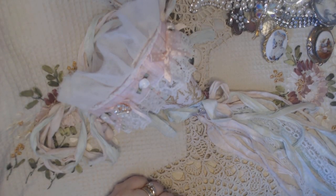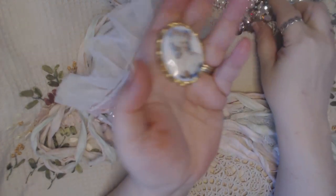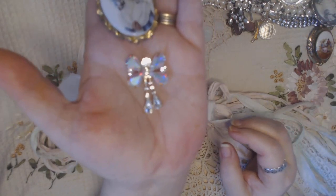It's such a great idea to do that. It's fun, and yeah, you get to show off your beautiful blingy pieces. And who doesn't love to look at bling?